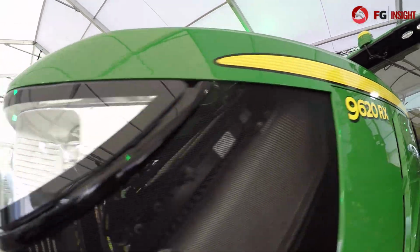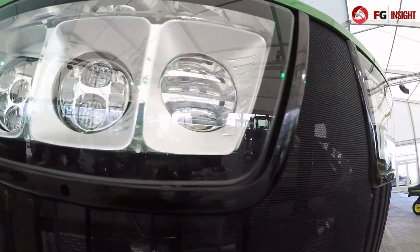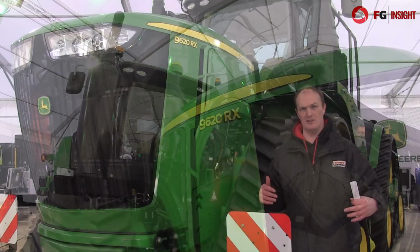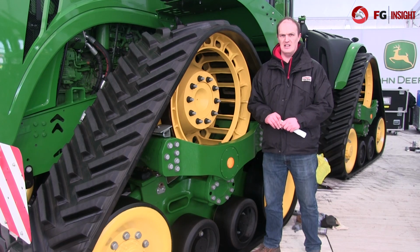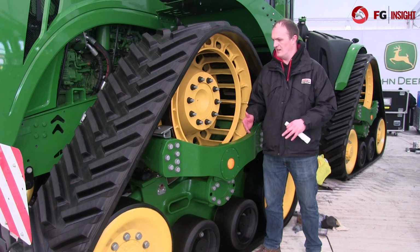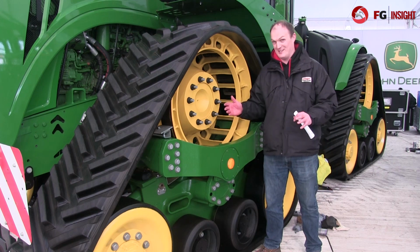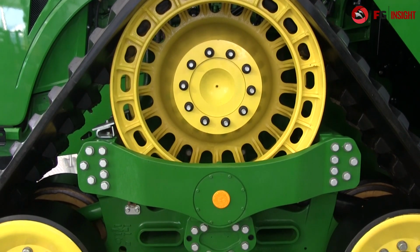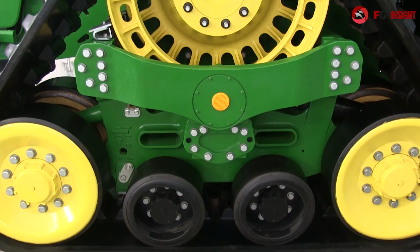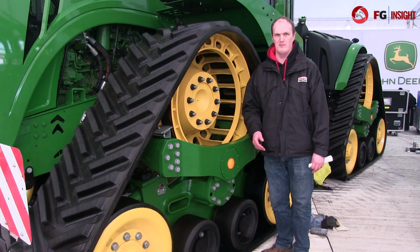It uses a single variable geometry turbo designed in such a way that it keeps up engine response and also keeps up the high torque load, low down revs. Obviously a key development for the 9RX is the track units developed by Camoplast. Unlike its other competitor, it only uses 2 mid rollers, whereas the other one has a third one. What this does, Deere says, is eliminate vertical shock loadings in the middle as it's driving over bumps and contours of the field.